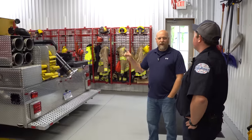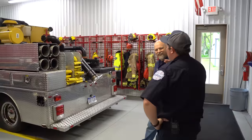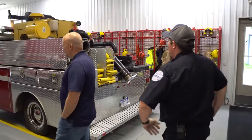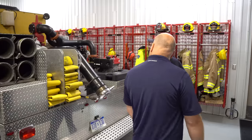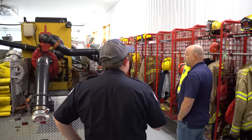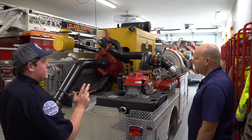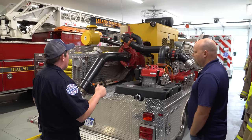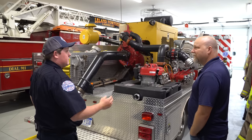I noticed this truck right away as soon as I walked in. It's a truck I've never seen before. Can you explain to me what this is? So this is a portable hydrant. Probably come around this side to see it better. This truck has nothing else on it but the stuff for drafting from a creek, boat launch, through the ice, or off of a standpipe. We call them standpipes here.